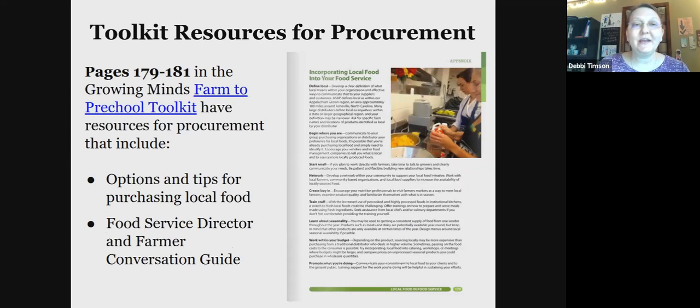All right, toolkit resources for procurement. I think you guys know a little bit about the procurement for your centers. And this information just breaks it down even more. It's on page 179 through 181. And it gives all kinds of information for procurement. And if you have specific questions for us, you can ask or email us anytime if you're going through things and you're not sure about the procurement piece of it. But options and tips for the purchasing of the local food, and also food service director and farmer conversation guide.